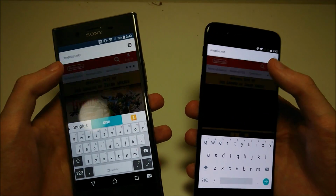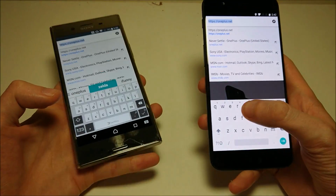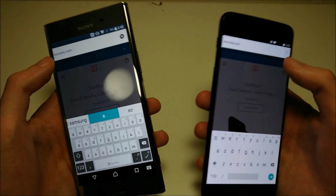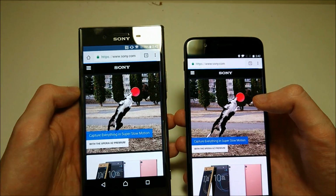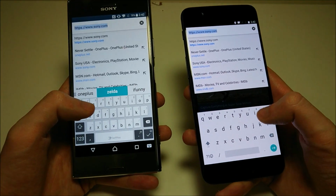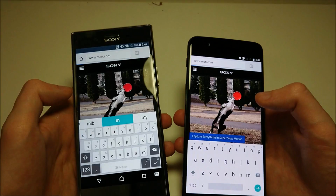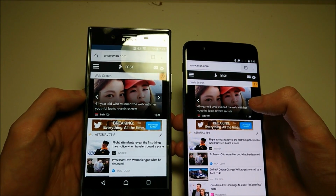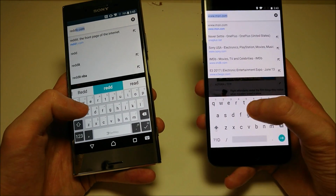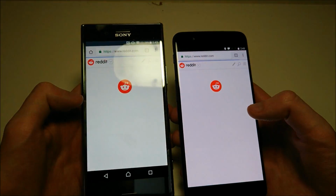And let's revisit some of the sites. So OnePlus. Narrow margin for Sony. Sony. Pretty close. Wow guys, I think the web browsing on both of these is the best for any phones on the market. Really incredible on both.